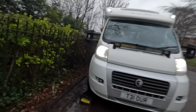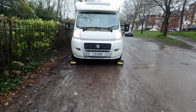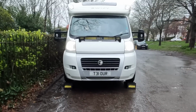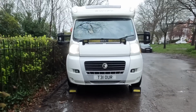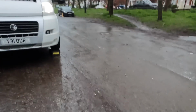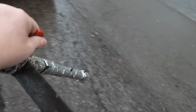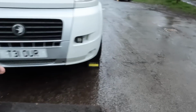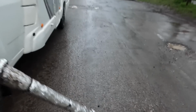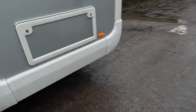I can't believe this. The mud. What an absolute loon. Look at his state. Now I'm not happy. So that has come from under there. It's completely ripped it off.